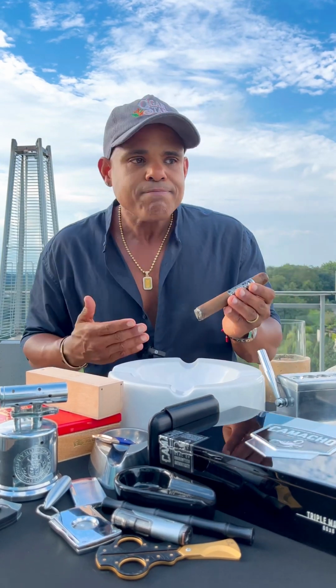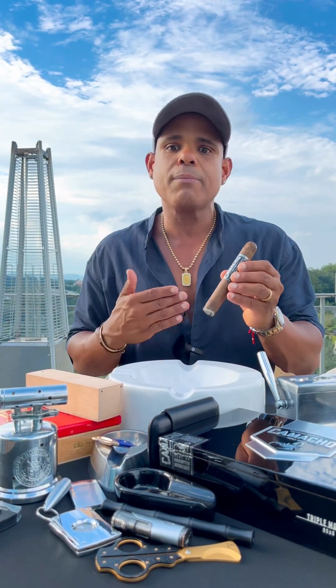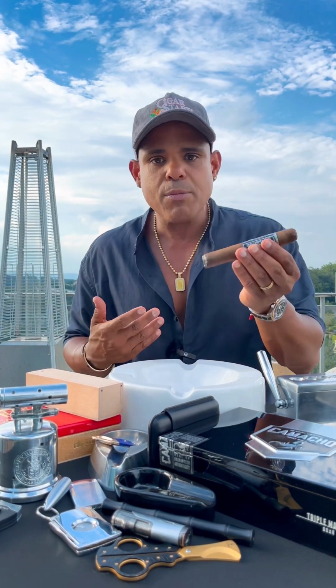Try to be around a cigarette smoker, and you're not really going to like the aromas of a cigarette. Some people might not like the aromas of a cigar, and I understand that. However, it's night and day. If I had to make a choice, I'd rather have a cigar smoker around me than a cigarette smoker. I think I'll enjoy the aromas of a cigar more.